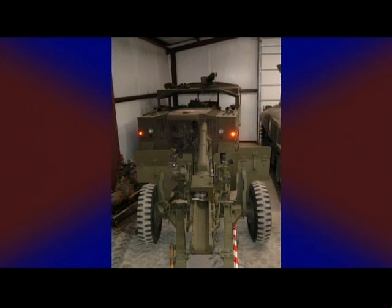Also, the vehicle that's sitting in front of it is a 1943 International Harvester-built high-speed tractor, and its purpose was to tow the artillery, carry the ammunition, and the crew. This particular vehicle weighs 13 tons. It has a ring mount on top with a 50 caliber machine gun for anti-aircraft protection, and it would carry about 8 men in it. And it has provisions to carry the ammunition, and it would tow this 105 howitzer.